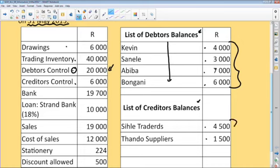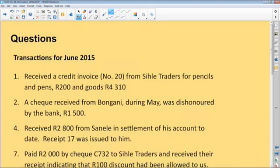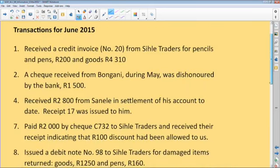Now let's look at the creditors. These two need to total your creditors. Let's go and see if you add those two up, what do you get? You'll get your creditors. Again, the summary in creditors control and the detailed list. Now, let's go look at a few transactions. Our very first transaction for June 2015 is number 1, and I will do it for you.